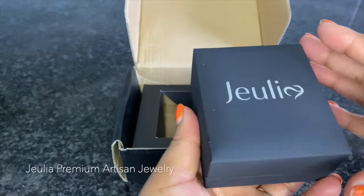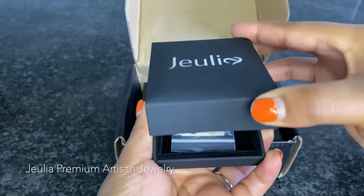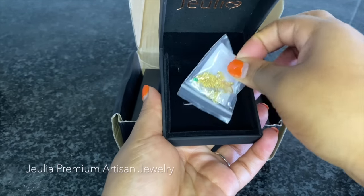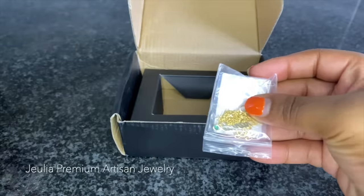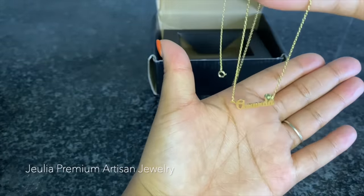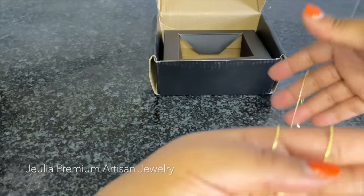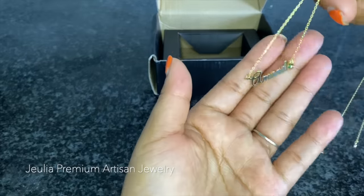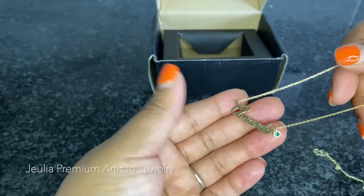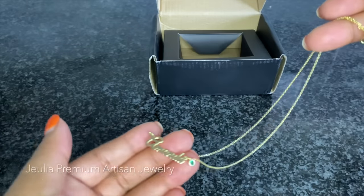The necklace comes in this beautiful high quality black box with a nice silky matte finish to it. Absolutely stunning if you ask me. So this is how my necklace looks. Absolutely stunning. I love it so much. It looks so beautiful on my skin tone. And I am a gold type of girl, so this is just perfect.